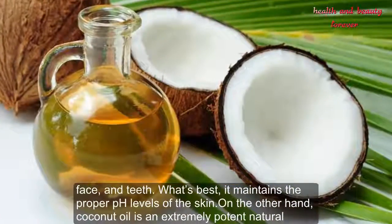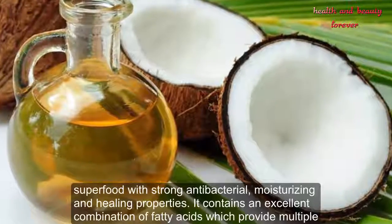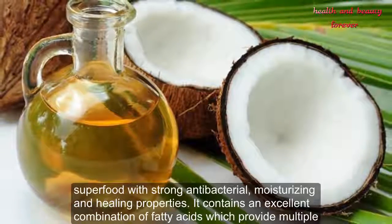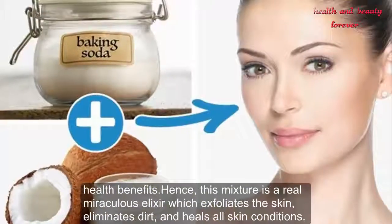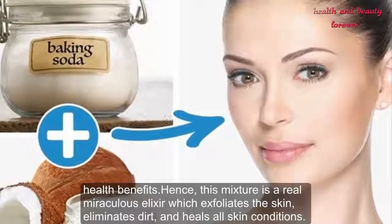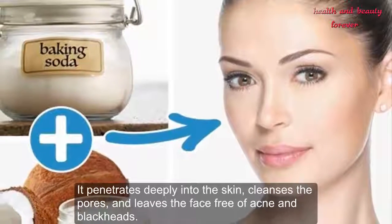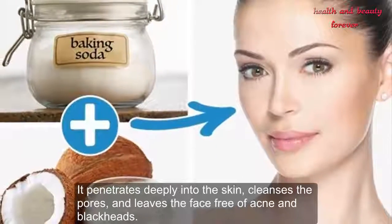On the other hand, coconut oil is an extremely potent natural superfood with strong antibacterial, moisturizing and healing properties. It contains an excellent combination of fatty acids which provide multiple health benefits. Hence, this mixture is a real miraculous elixir which exfoliates the skin, eliminates dirt, and heals all skin conditions. It penetrates deeply into the skin, cleanses the pores, and leaves the face free of acne and blackheads.